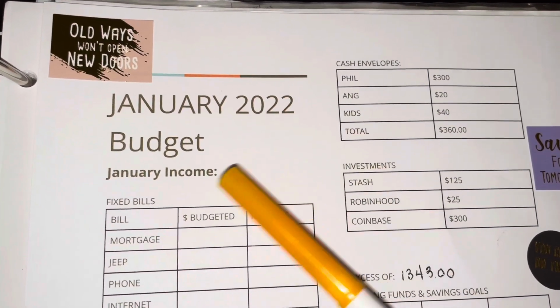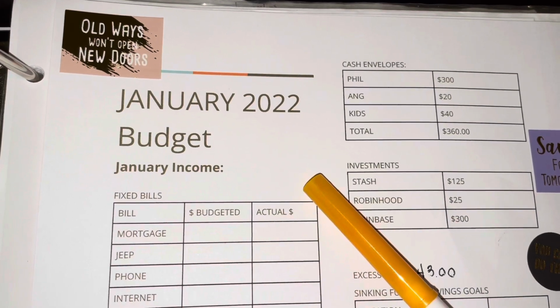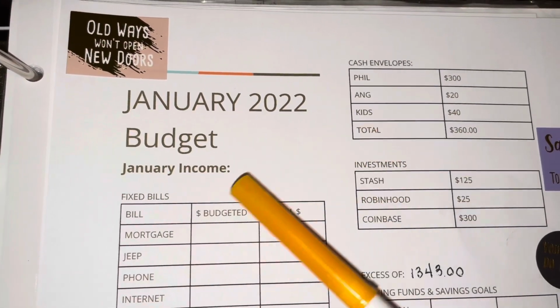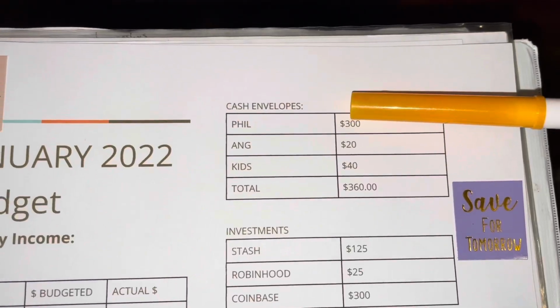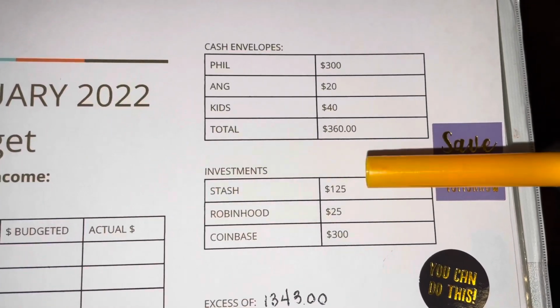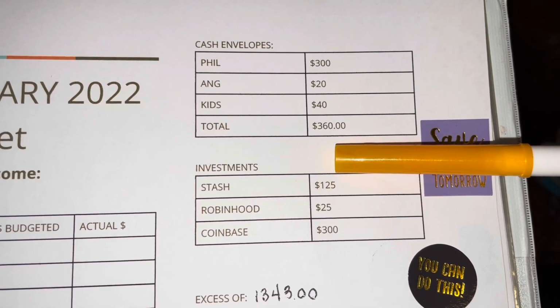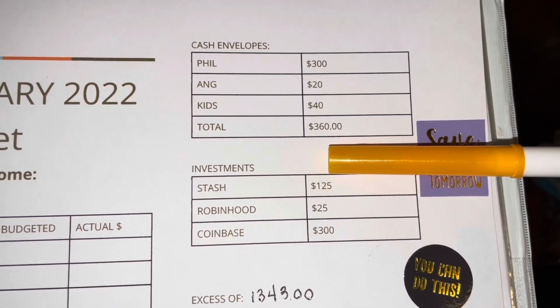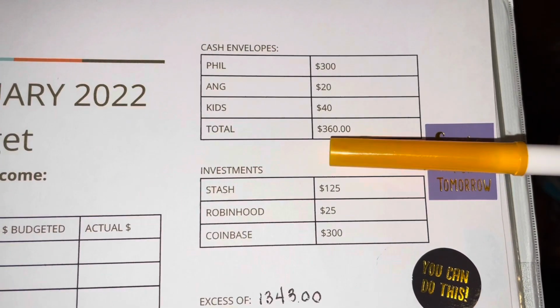So January income, we put his one paycheck a month here. He gets paid on the 25th of every month. Then these are the categories. Our budget worksheet has 5 of them. There's fixed bills, variable bills, our cash envelopes, and investments, which we just started doing, I want to say summer of 2021. We were going to wait until after we were debt free, and now it looks like that's not happening at least until 2023. So we're going to start investing.